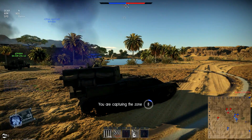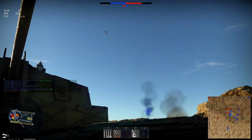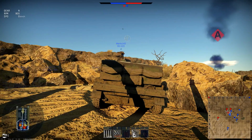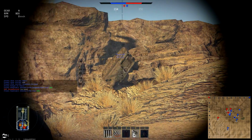Yeah! Take a seat, son. Incoming plane. Look at that SU-122. Don't do it! No!